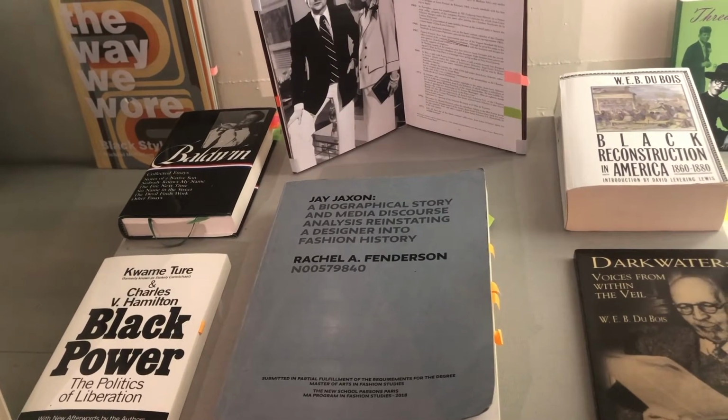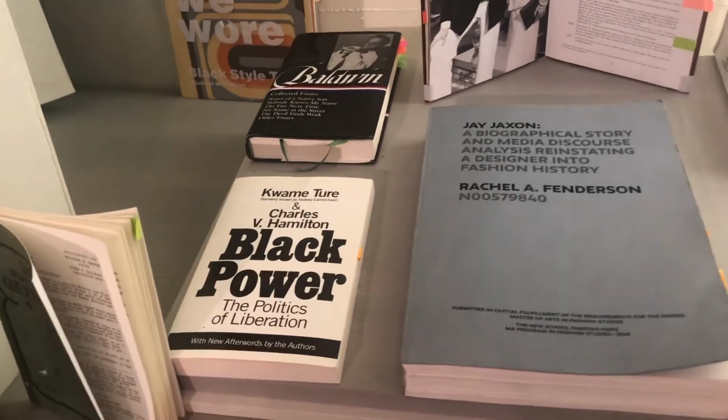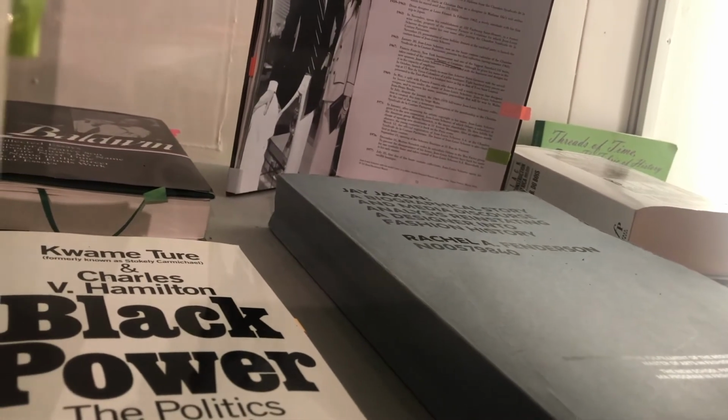So after he was a designer in France, he eventually grew tired of the racism that he continued to experience in France and decided to come back to America, specifically New York, so he could start his own label. But here we have two examples of his work.